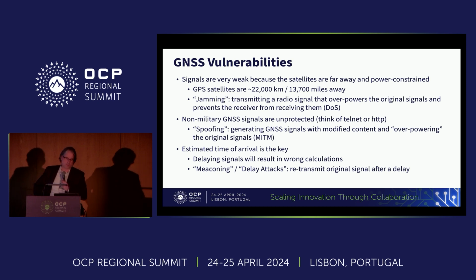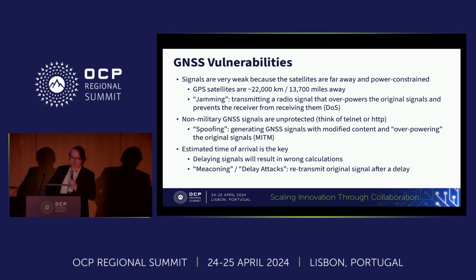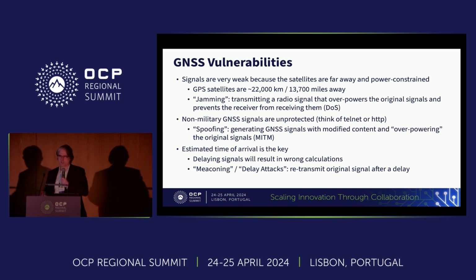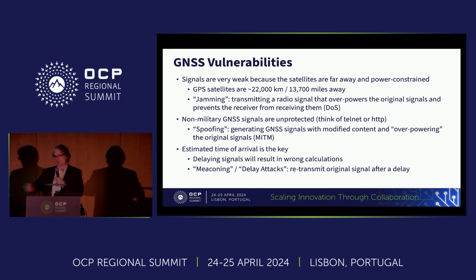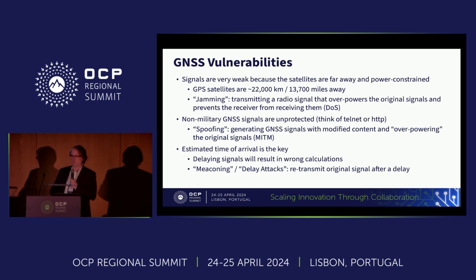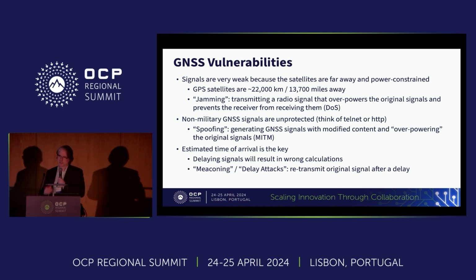And jamming, which means transmitting a radio signal that overpowers the original GNSS signals, is pretty easy. You can use a battery-powered device or something that you can plug into the 12-volt DC port of your car, and you can basically wipe out the GNSS signal in multiple kilometer wide range if you want to do that. So it's very vulnerable from that end.